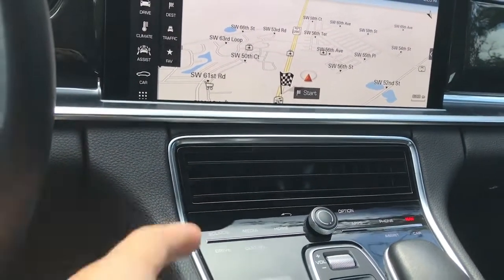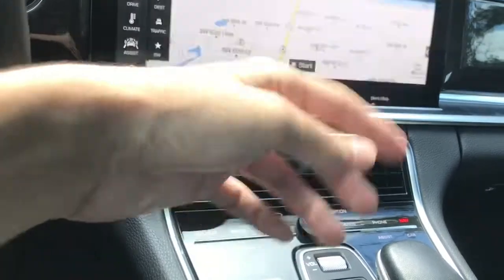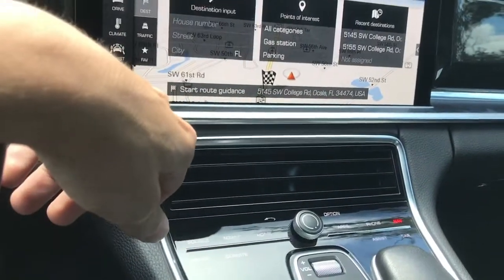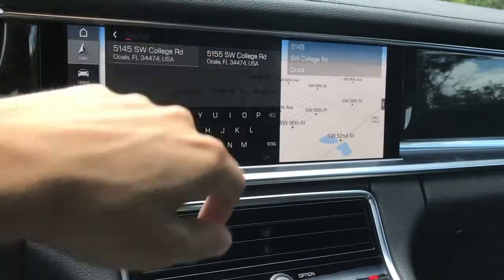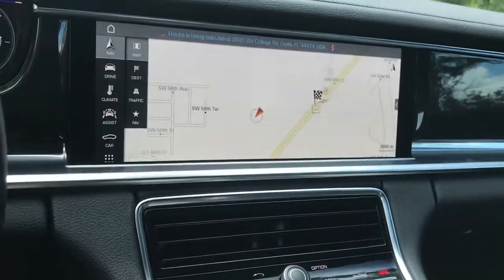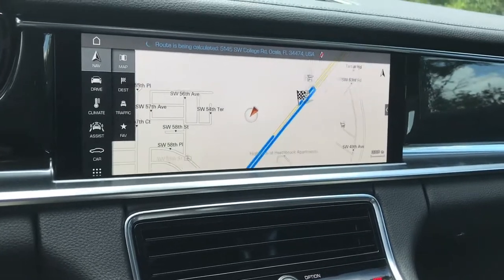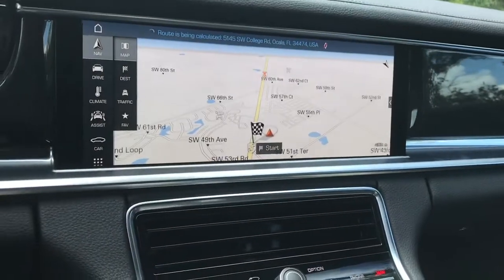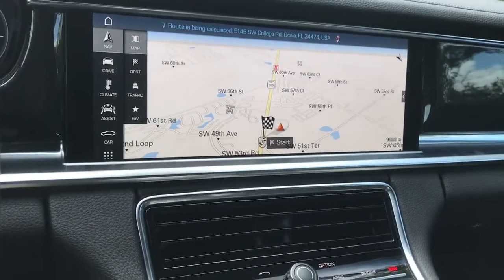It's really easy to work. And then we can see the navigation system as well, very easy to work. So if I want to enter a destination, I can come right over here, hit destination input, and I can see the dealership's already here. So I would hit start guidance. The route is being calculated. And now I wait a moment. If I want to stop it, I just hit stop. It's literally just as easy as that, but you can see just how fast it is.